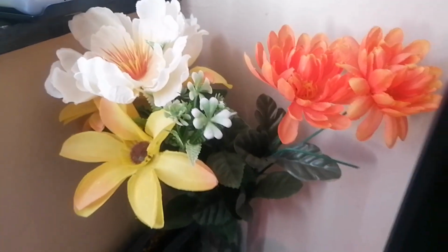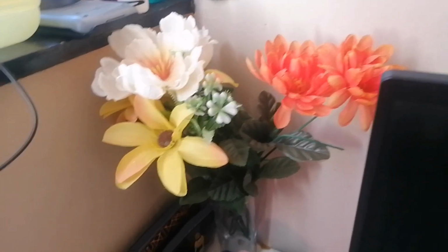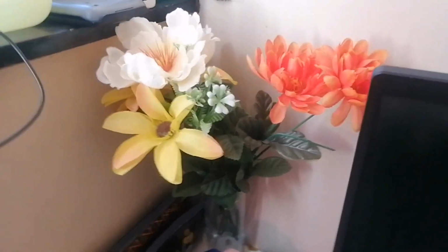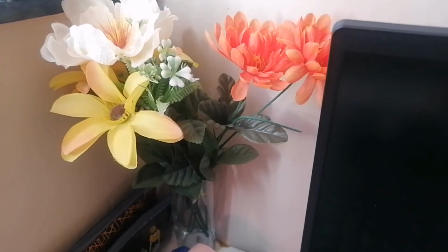Let's not forget my flower, guys. I love this flower. I bought it when I was doing the deco business. I was doing a picnic deco kind of business, guys, and it was booming, it was popping. Unfortunately, because of schoolwork and stuff, I had a lot to do and couldn't continue with it.